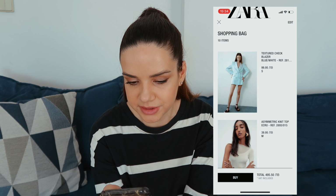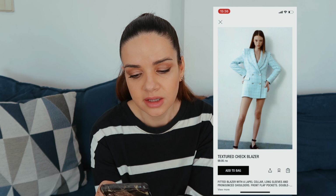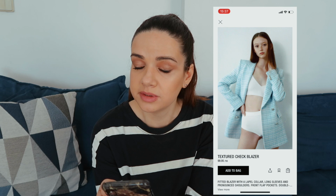So first we have this textured check blazer. I really like the light blue. Light blue is a very big trend. Blue on blue, blue on denim, all light blue looks. It's very trendy. You can see that it's a very nice classic fit. And this material is very designer inspired. It has this vibe which I like.